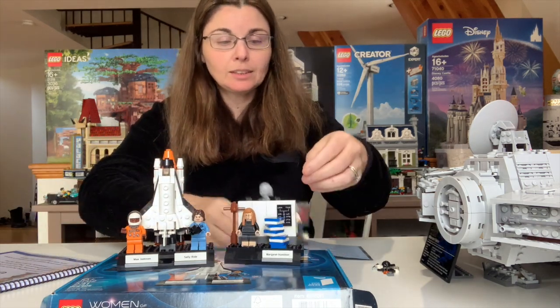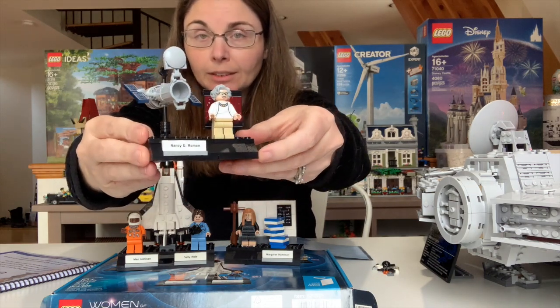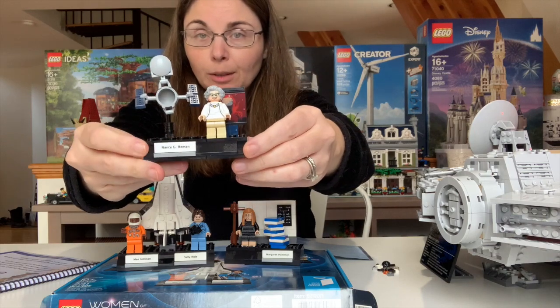And then we have Nancy Roman. And then she's got her telescope. And then she's got another cool printed tile here. And again, her printed name tile.